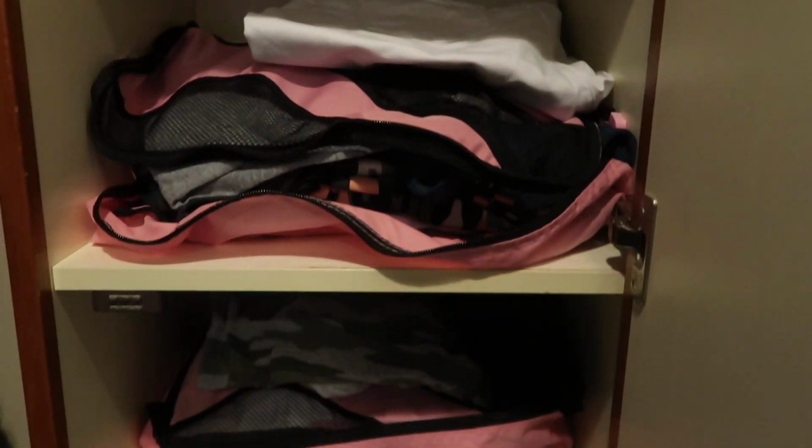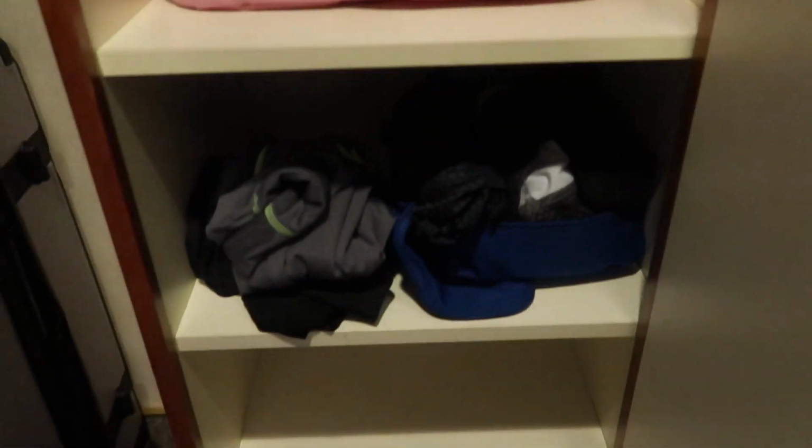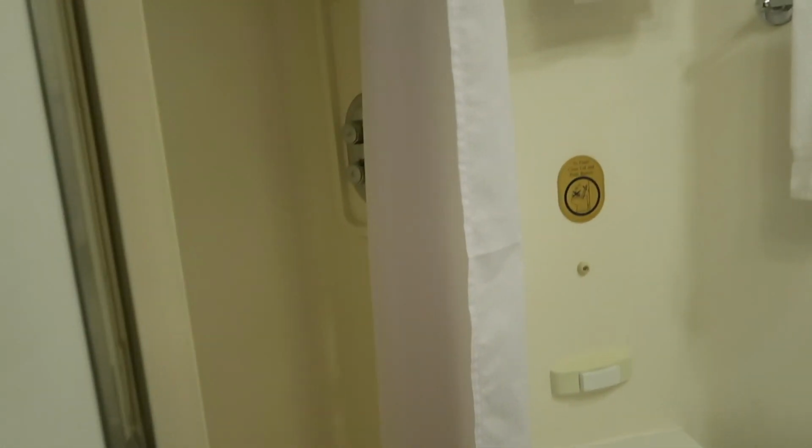We like to keep our things packed in these cubes. It makes it easier to pack up to go home. There is a standard bathroom in here with just a shower, no tub.